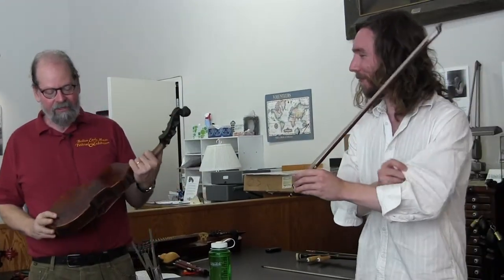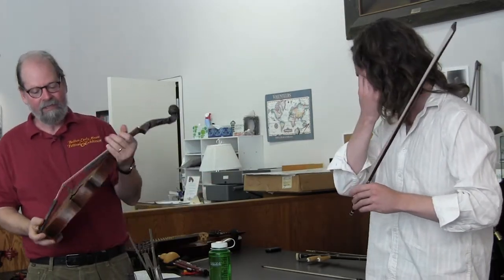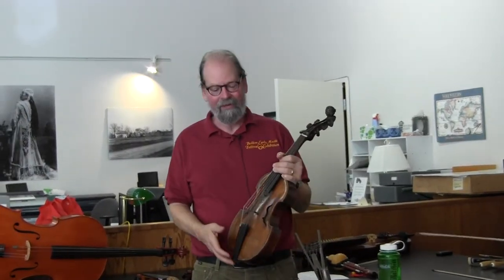We called this for years a viola di braccio, the viola of the arm. It has six strings, it just didn't sound any good. It just didn't sound right, so nobody thought much of it.